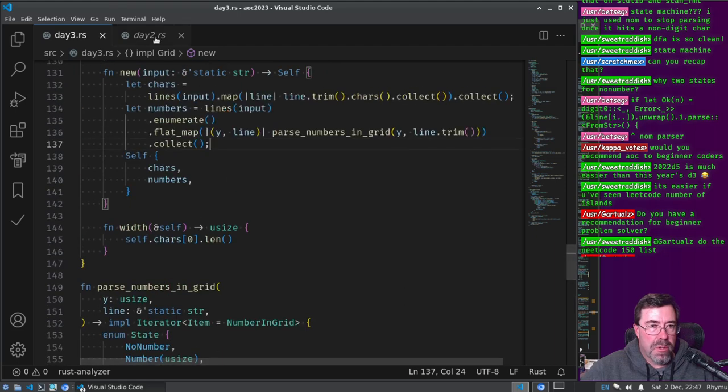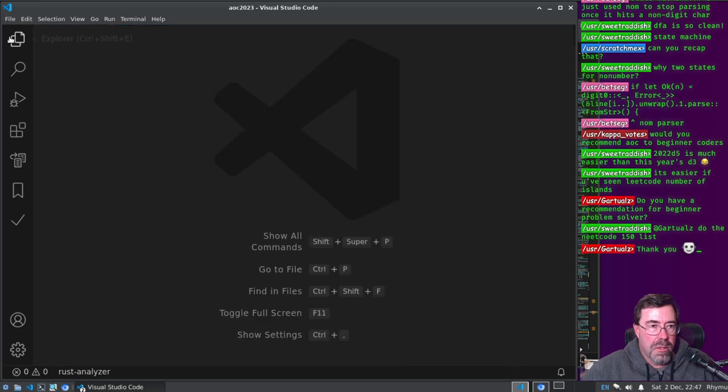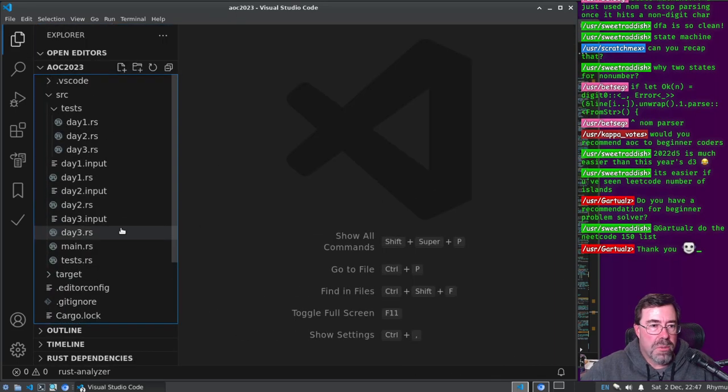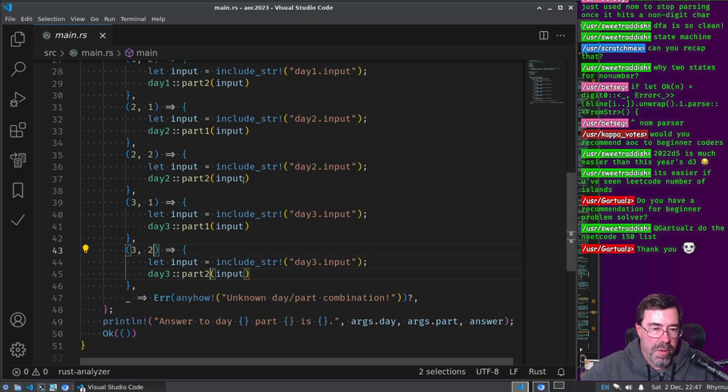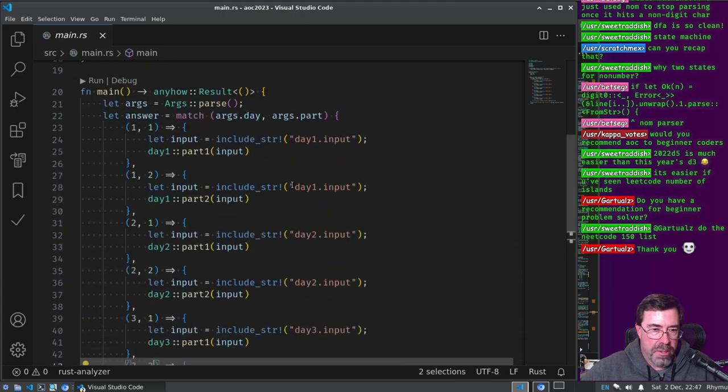Okay, I think I'm done. Oh, two things I wanted to do before I call it a night for this. I want to look at other people's solutions, and I also wanted to see if I could make this into a macro, which would be kind of fun, right?